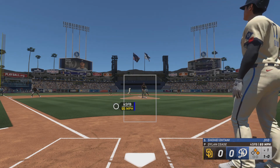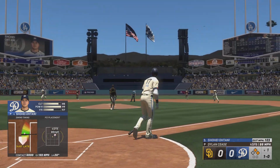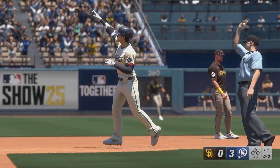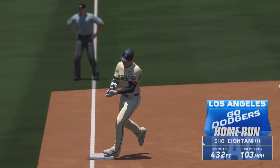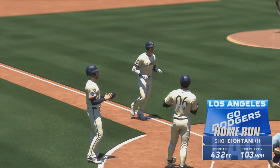And there's a ball. To center, way back, and you can forget it. Home run. He made him pay for that one, and they lead it 3-0. Listen to these fans. This place is absolutely buzzing right now. You can feel the energy all the way up here in our broadcast booth.